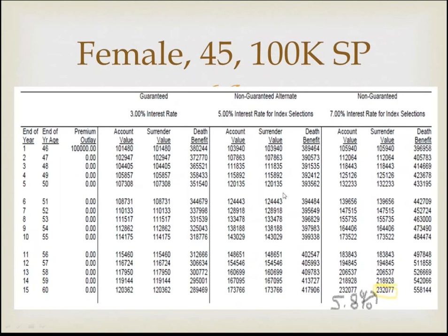Okay, I wanted to show you an actual illustration from North American so you could see what this is going to look like when we take a look at it. In this case, I've got a female age 45. I lowered the single premium amount so we could see what that looked like. 100,000 in this case. You can see worst case scenario over here, the guaranteed maximum charges, which is incredibly unlikely to happen, especially in year 1.